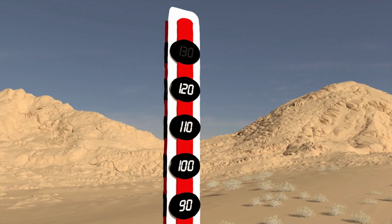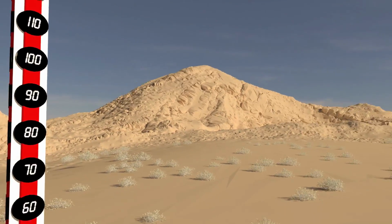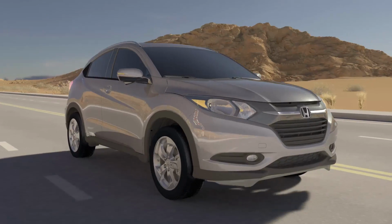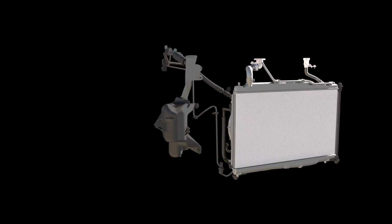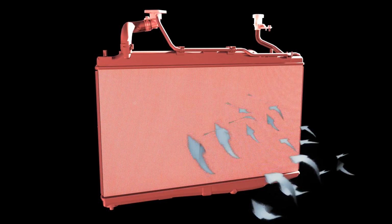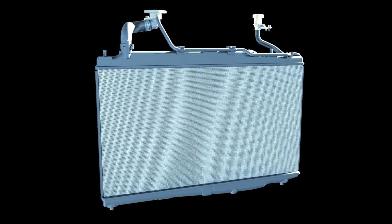Normal engine operation creates heat. To maintain the ideal operating temperature, your vehicle has a cooling system. A radiator is a type of heat exchanger that functions as a cooling system. The purpose of a radiator is to cool the engine enough to maintain the ideal range and prevent overheating.